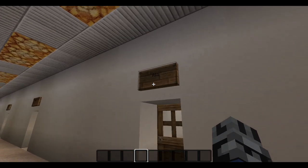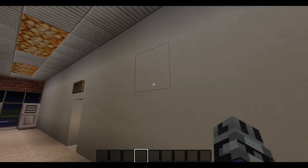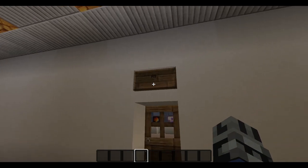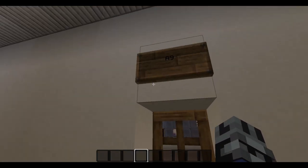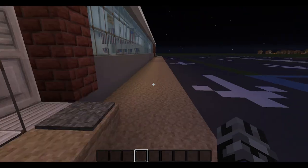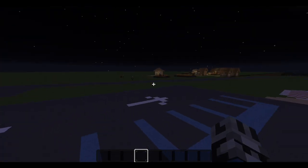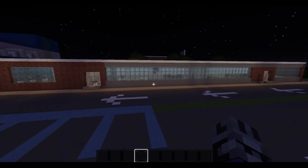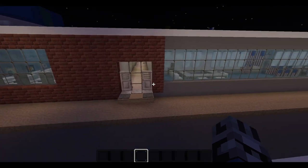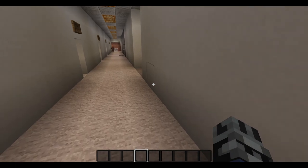And the rest of A-Wing, so this is 3D art. This classroom is photo tech, and this is 2D art. And this is 2D art. And this side door leads you out to the bus loading area and some more parking spaces out here. So we're at the far left of the school now. So yeah, it's a bus loading area. I put large arrows to indicate it.